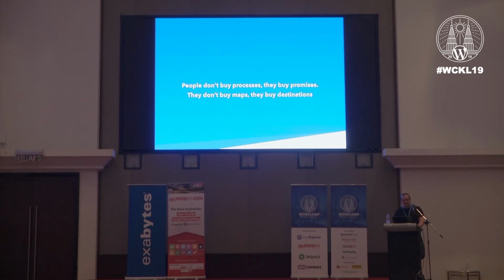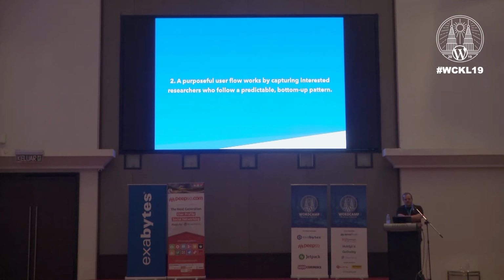So people don't buy processes, they buy promises. They don't buy maps, they buy destinations, right? Although I have had a client buy my processes, but anyway. So a purposeful user flow works by capturing interested researchers who follow the bottom-up pattern. So data shows that people enter a website not always from the homepage, right? So they might come from SEO, they might come from your case study page, but if they come to your case study page, you probably won't have that much positioning information, or on your services page, you won't necessarily have a lot of positioning information. So people will go back to a homepage.